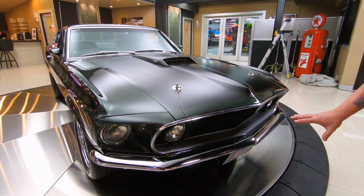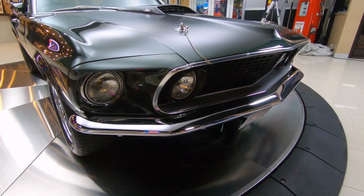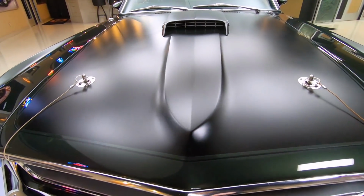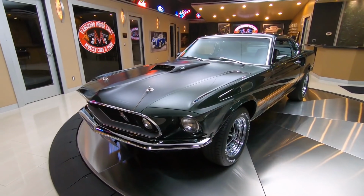You can see that it's got new chrome here. All the bright work here is looking sweet. And I tell you what, that green paint is laid on there slick as can be. She is absolutely gorgeous. The car's got an awesome stance also.